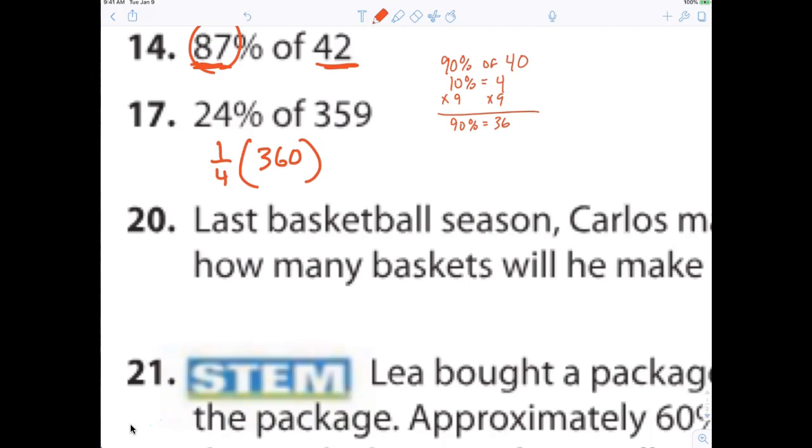360. Now, would I have been mad if you'd have changed it to 400? No, because 400 is divisible by 4. But this means you're really good if you can say, I'm trying to divide by 4, so I'm trying to make the number as close to a number that's divisible by 4 as I possibly can. And that would be 360. And 360 divided by 4 is what again? 90. So everybody's putting 90.